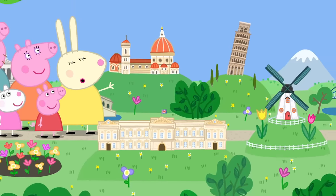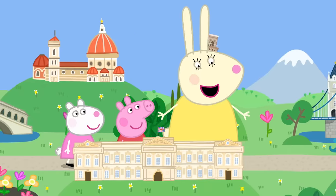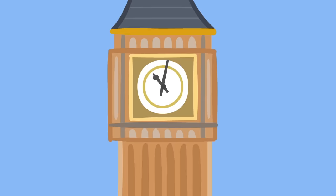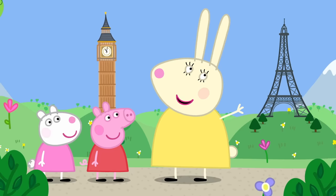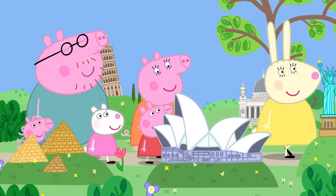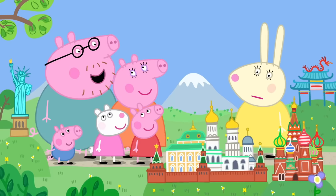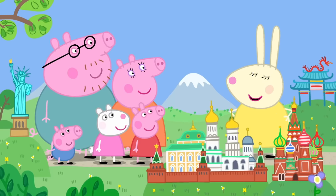Feast your eyes on the world of famous places. Wow! These are exact copies of real famous buildings, but a bit smaller. Ooh! Here's Big Ben, and next to it, the Eiffel Tower, just like it is in the real world. And the pyramids, Sydney Opera House, Statue of Liberty and the Kremlin. But these famous buildings aren't all on the same street in real life. Aren't they? Well, you learn something new every day.